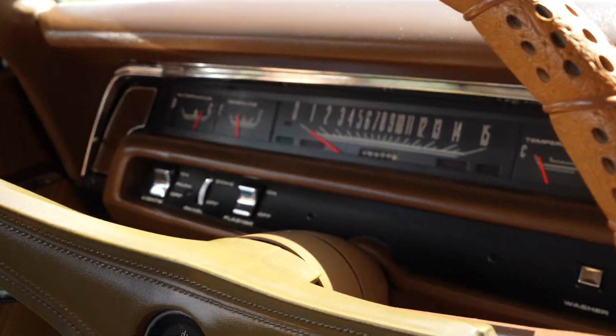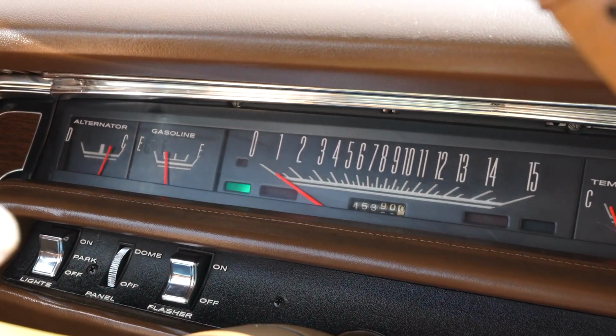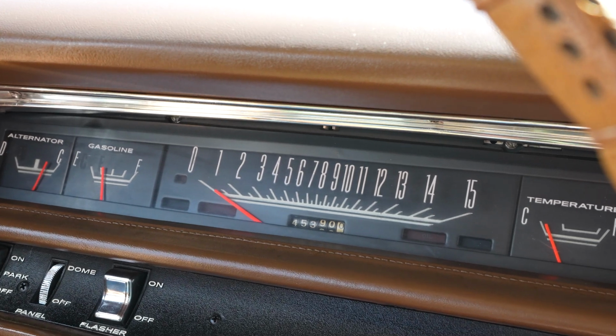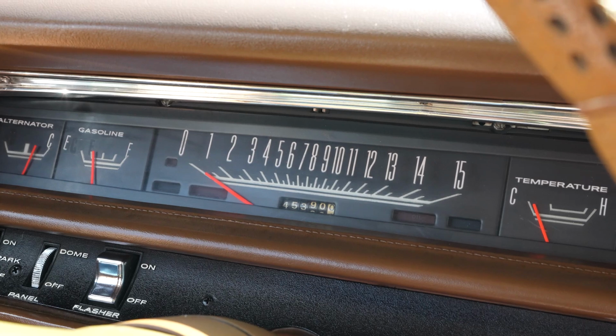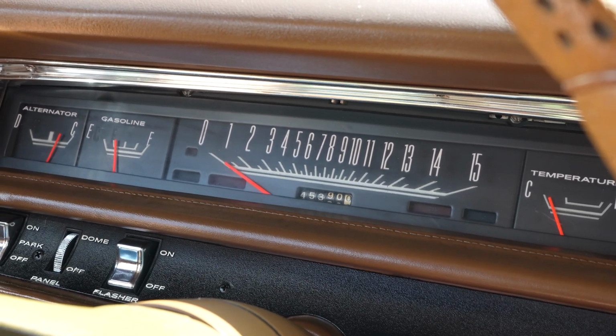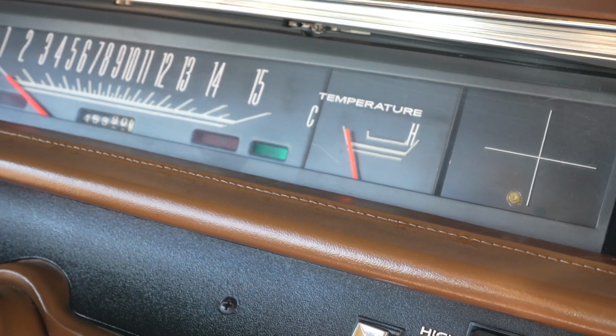Driver's side turn. Alternator gauge, fuel gauge. 45,390 is the miles on the odometer. With the condition of this car, it would not surprise me in the least if that was the original miles, but I can't prove that to you. Temperature gauge we'll check on our drive. Passenger side turn.